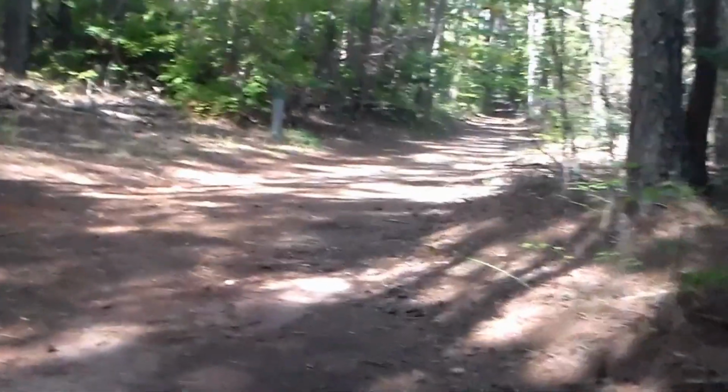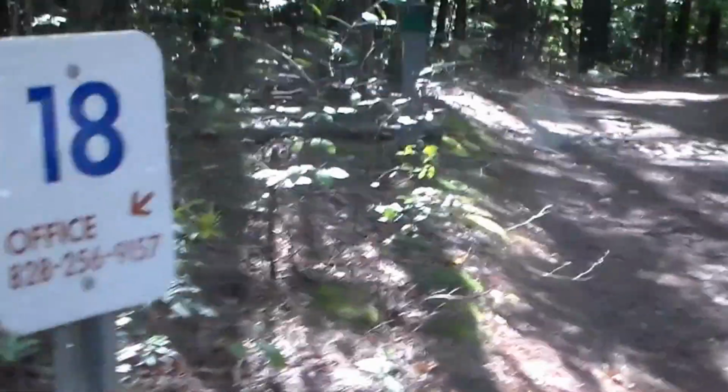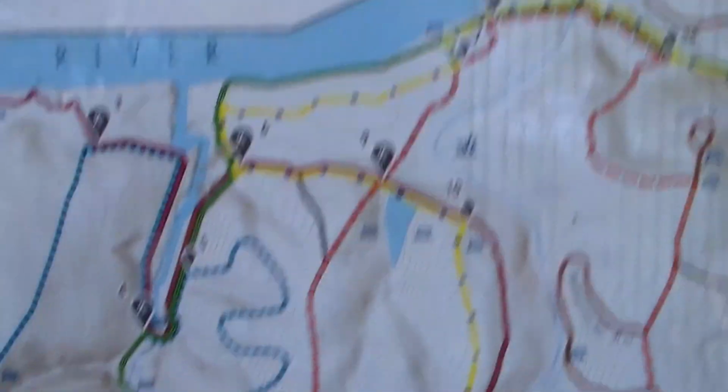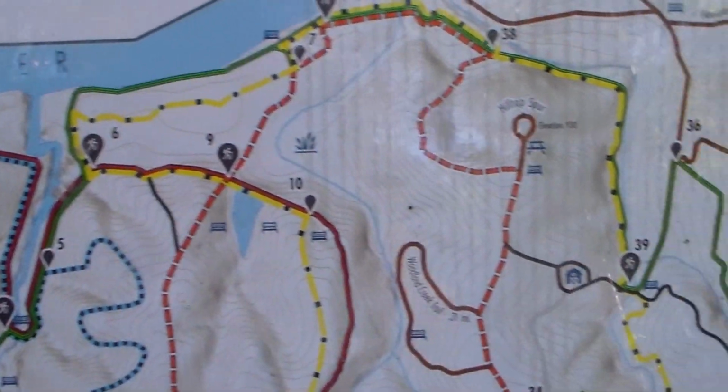Next stop will be number 18. Okay, we're still on the green trail, but we're coming up to a big intersection. As you can see, we're at number 18. Oh yeah, this map's much easier to read.